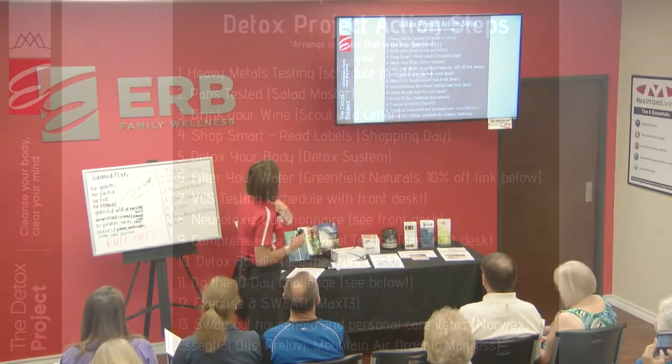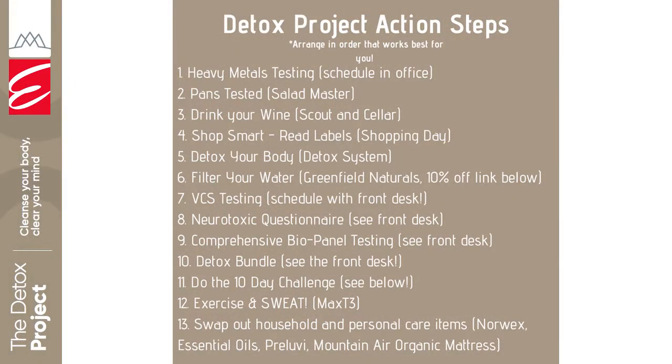So these are your action steps. Some of you today will need to do the heavy metals testing, because we found some things that look like you have mercury or lead toxicity, okay, on the things that you tested for. So some of you, that will be your action step. Some of you need to get your pans tested and connect with Salad Master. If you don't have the connection information, you'll have to get that from the front desk.